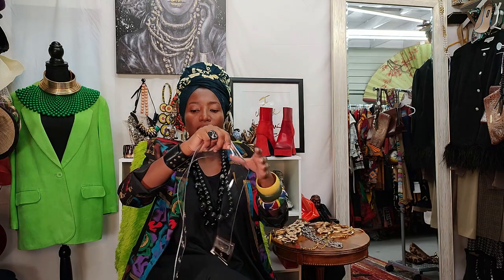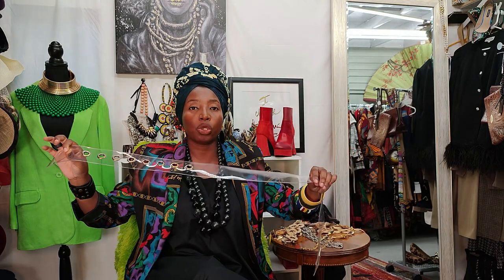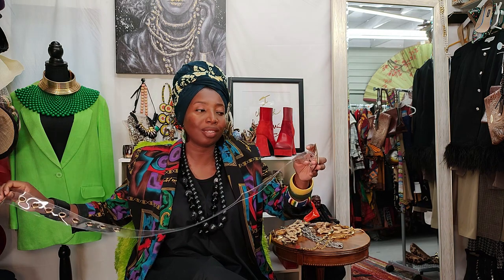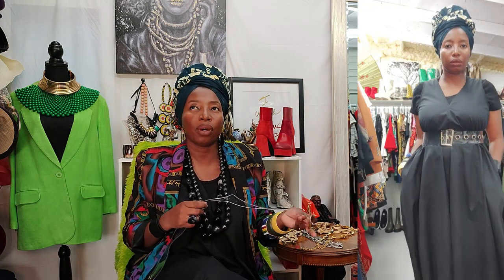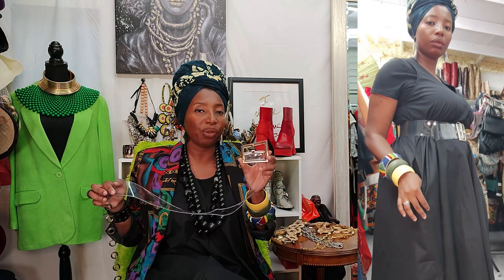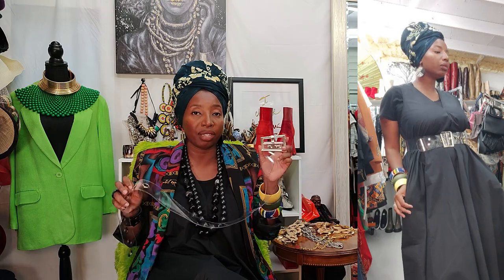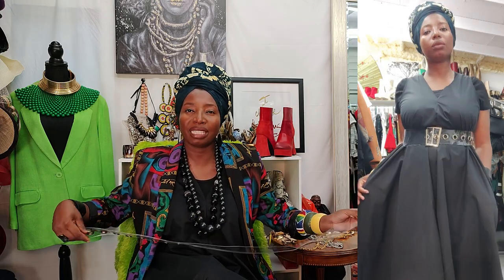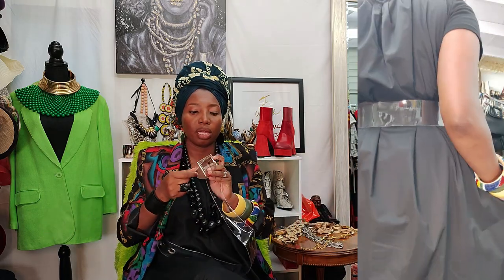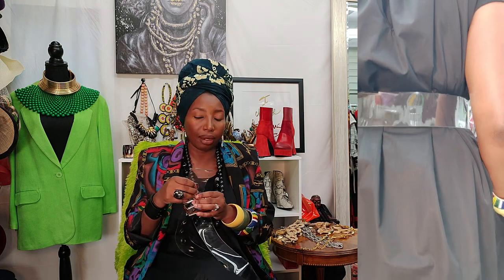I love this transparent plasticky belt, because I was thinking this goes with everything. Since it's transparent, whatever you wear is going to take on the color of the outfit. So I really don't regret having bought this. I'm definitely keeping this. I believe I have styled this belt before. I'll try to insert a picture, or I will try it on for you again.